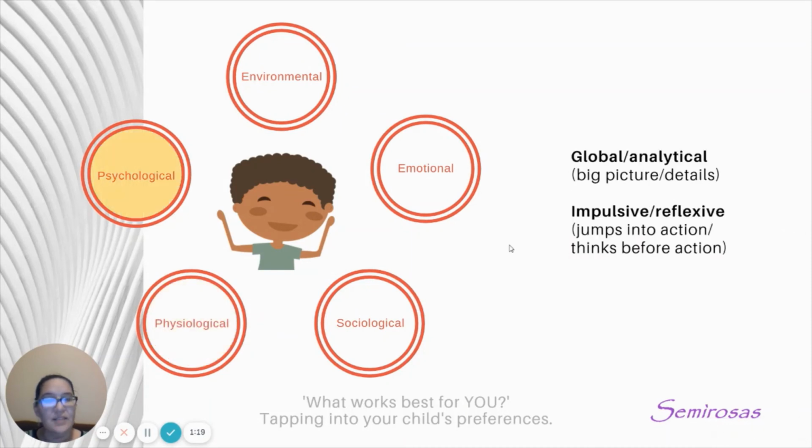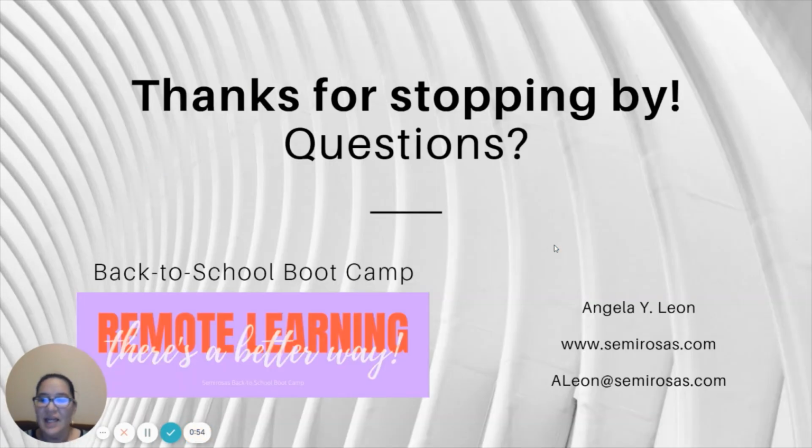And psychological elements, definitely a big picture thinker, but I do need the details just to feel confident that I'm moving in the right direction, or that I understand the reason for the project. And in terms of impulsive versus reflexive, I'm definitely known for thinking or maybe overthinking things before I jump into action. So today was meant to be short and sweet.